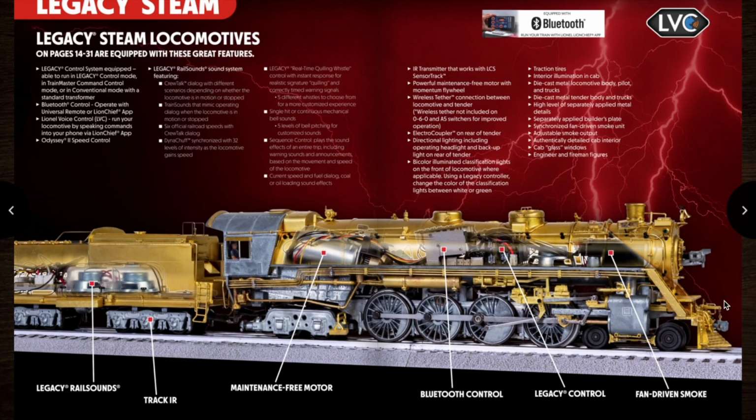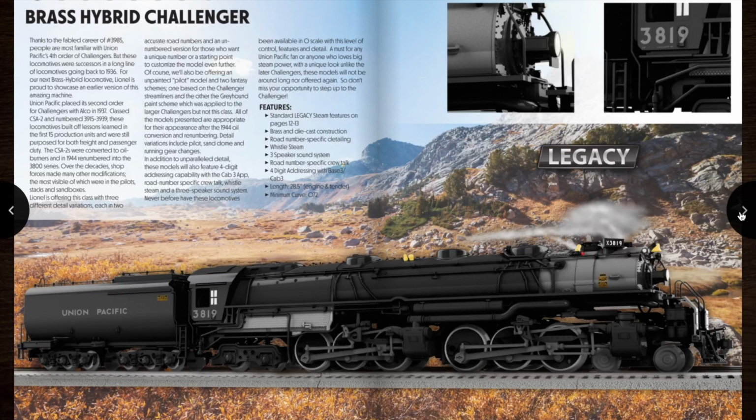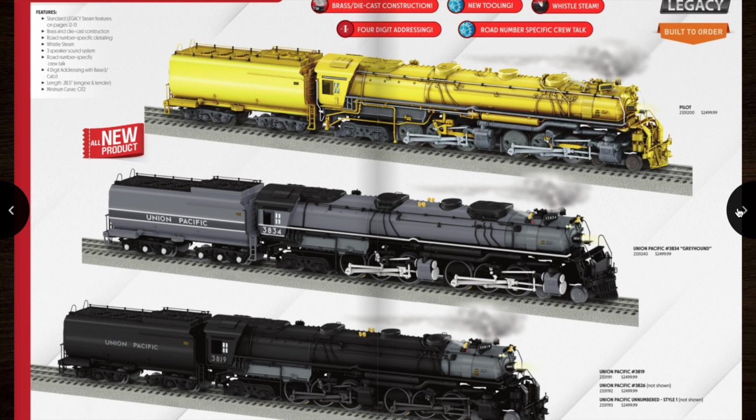Just going through more brass hybrids, brass hybrid Challenger. Okay, so that was on the front of this year's catalog. There it is, the 3819. Wow, what a monster. Look at that, all beautiful brass. I hope it's brass, not painted yellow. But yeah, these are cool. I don't have any articulating locomotives or anything like that in the collection. They're going for $2,500. So yeah, it's actually pretty interesting that they're coming out with these.